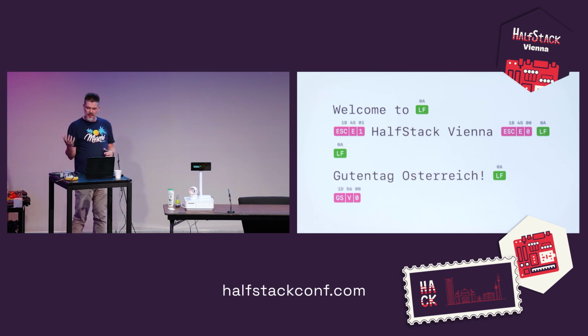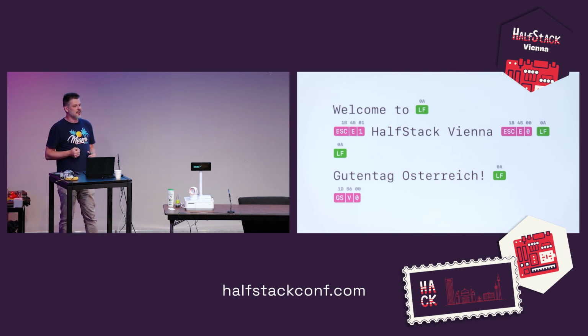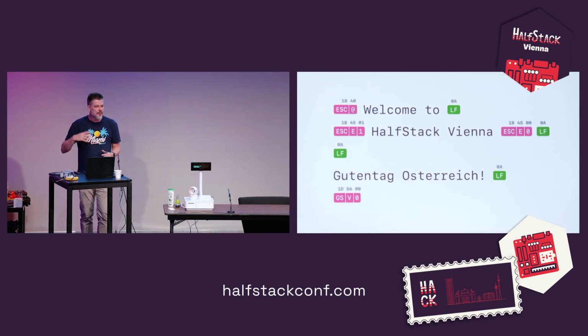So we need to send a command for cutting the paper. It's GS V 0, and that will cut the paper. But we're not done yet. We first need to initialize our printer. We forgot to do that.